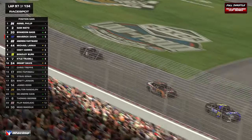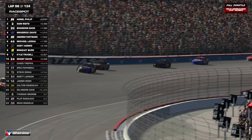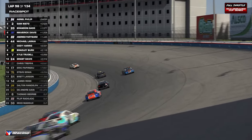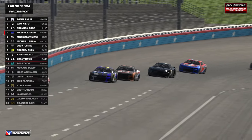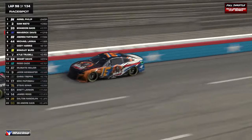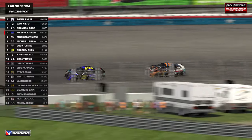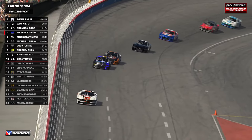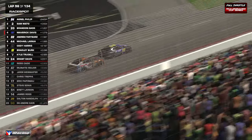Phillip has become the dominant car in the second half. He holds steady at a half a second advantage over Nieto. No story there, neither with Gas for the moment. He's pretty comfortable for the moment in third, but Maverick Davis is the one who's trying to be the instigator. The 15 has been chipping away. Last time, a 31.317 compared to the 2.91. So Gas, certainly the driver who has been on the charge and is doing everything he can to hold off that 15 of Davis, but Davis has gotten to the rear bumper.